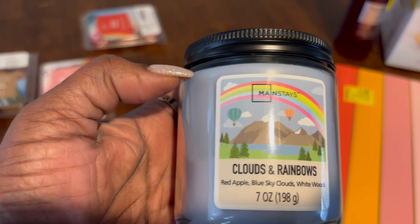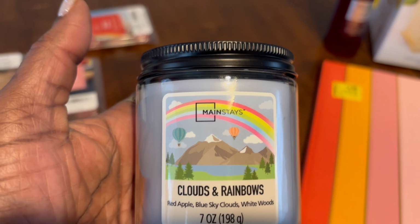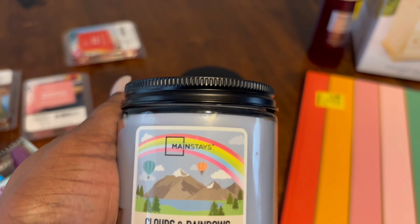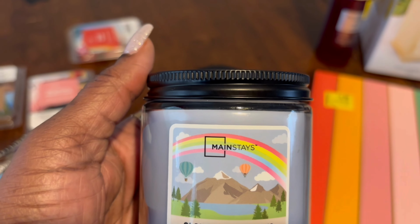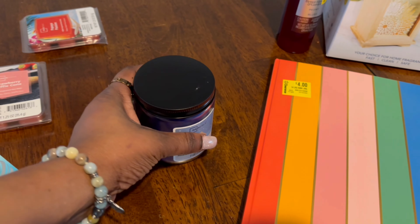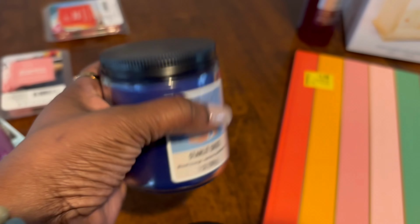Y'all, this smells so refreshing. It has a very refreshing, clean linen scent, but it also seems like they added some kind of strong perfume or musk scent to it, but the candle smells amazing. Then I picked up the Starlight Skies. This smells good as well.